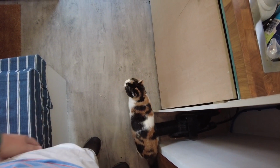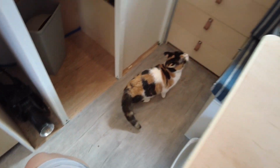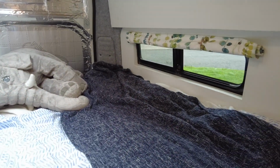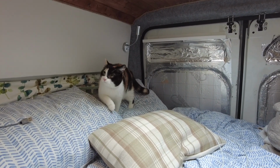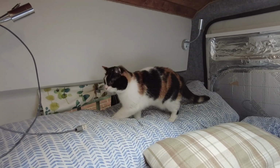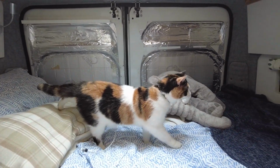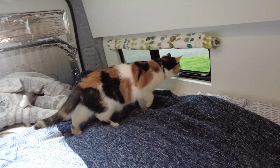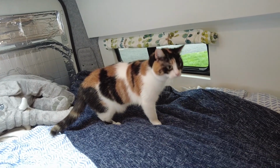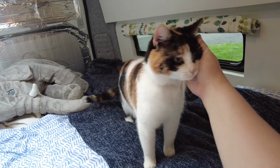Give her a chance to look around. We brought some of your toys with us, haven't we? Oh, we're thinking about it. Well, there we go. Look, a nice window for you to look out of. Are you okay? Are you confused? Got nice windows though to look out of. Oh my god, there's a fly in here already. We'll get that fly before we come back after our little walk later. Yeah, baby. Head off?